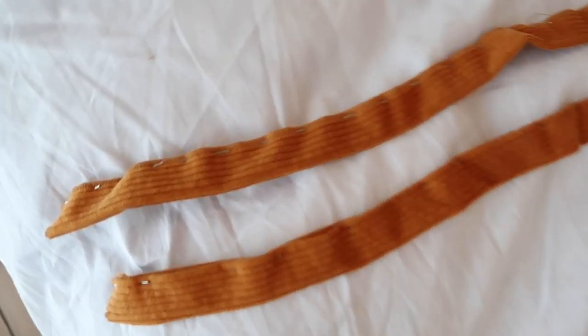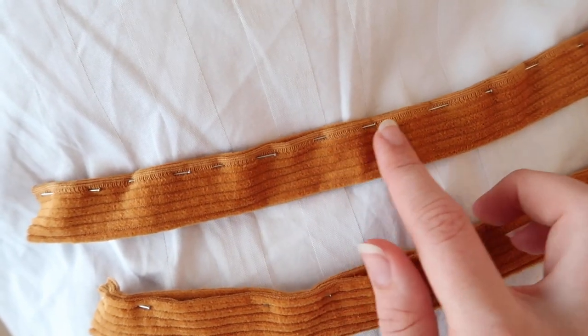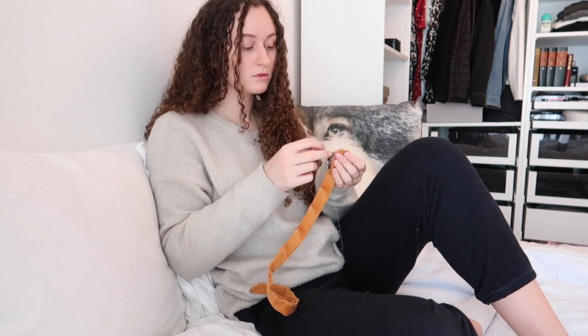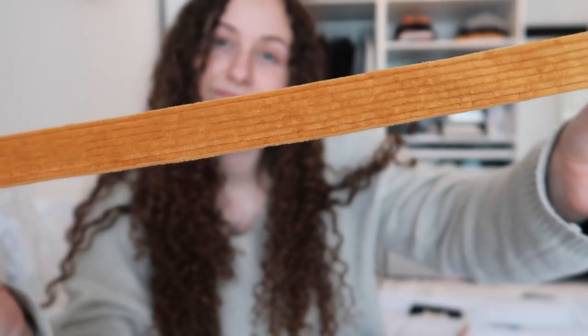It is time to finish this tote bag, and the next step is the straps. Folded the sides in to hide the raw seams, and then folded them in half lengthwise to stitch down the side. And this is how they turned out, just long enough to carry the bag over the shoulder.